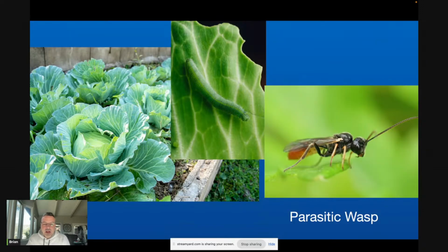Now back to our friend the cabbage worm. We talked earlier about how having a good mix of plants with your brassicas can confuse the cabbage butterfly and decrease the amount of eggs that are laid. Now, you can go through your garden and pick them off every day. It's a lot of work, and invariably, you're going to miss some. It's much easier to employ parasitic wasps to take care of them for us.